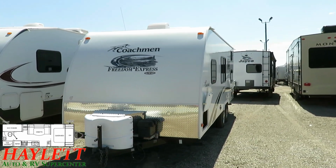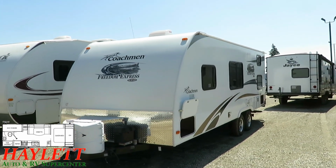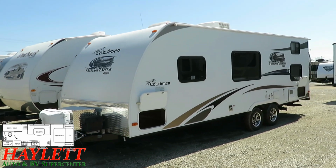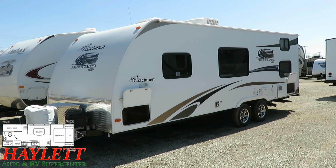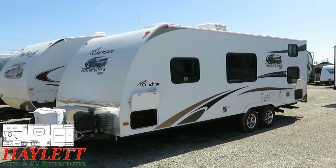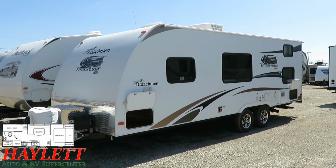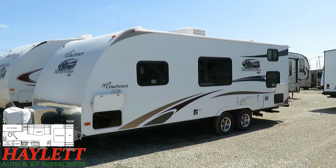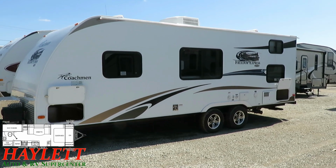Now, these older Freedom Expresses, like I mentioned inside, they're a little bit smaller generation than what you find currently, which is why it's a little bit less weight and a little bit lower to the ground, so less overhead clearance, less weight, less cost. All those things add up. Good looking aluminum wheels on here. Whoever owned this, they were not afraid to spend a little money on it. That is for sure. This is in dynamite shape.